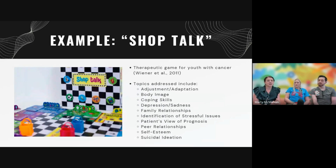And it's designed to address a whole range of topics that come with a cancer diagnosis. So looking at adjustment and adaptation, body image, coping skills, depression and sadness, family relationships, identifying key stressful issues, and all the way to talking about prognosis, looking at peer relationships, self-esteem, suicidal ideation.